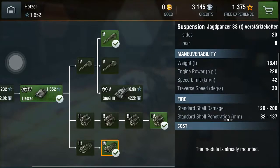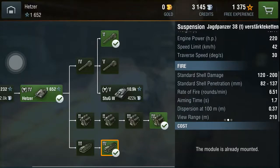View range 210 meters. Once again, all small, low-top tank destroyers. Abysmal view range. Nothing you can do about it. Penetration, pretty high, 137. Rate of fire, once again, could be higher, could be lower. Aiming time, 1.7. Really good. Dispersion, 3.7. They're better. There also are worse, so there's that.